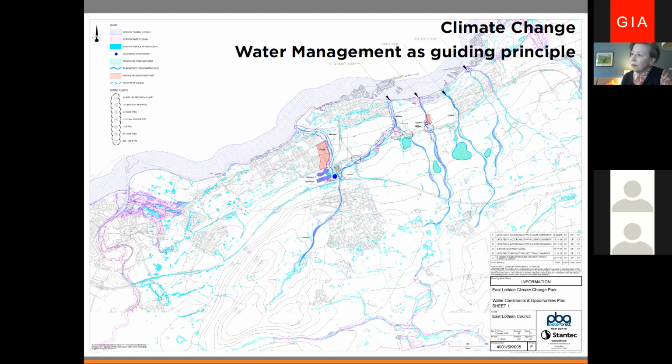This is further exacerbated by the East Coast Railway line, which runs along here, and by the A1 along here, which dissect the natural flow of water across the land and into the Forth. This problem is only going to worsen as population growth and urban expansion continues, and if we don't manage our open space to properly adapt and mitigate against this.